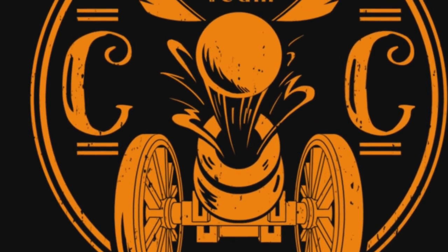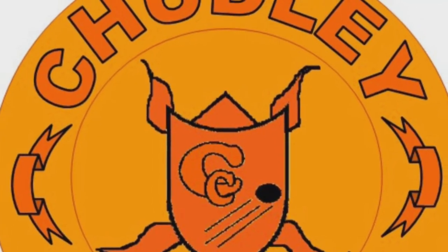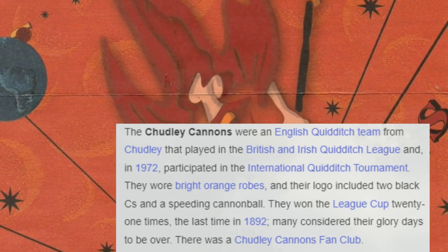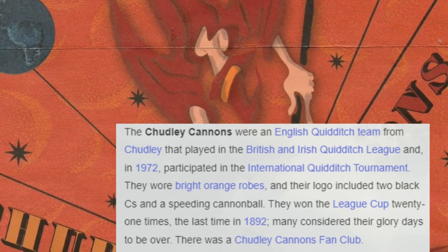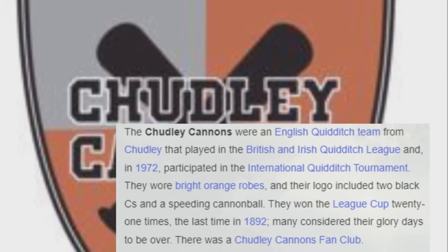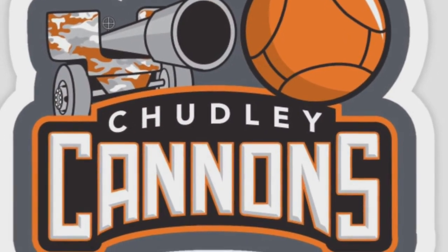But again, in contrast, at the time of Hogwarts Legacy in the 1870s, 1880s, 1890s, they are actually one of the quite better teams out there, with their last league title being in 1892, which I thought was a little bit of a cool one to throw out there, especially given that it's one of the Quidditch teams we hear more of in the Harry Potter world.